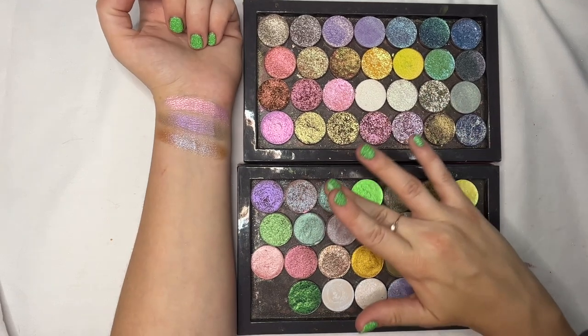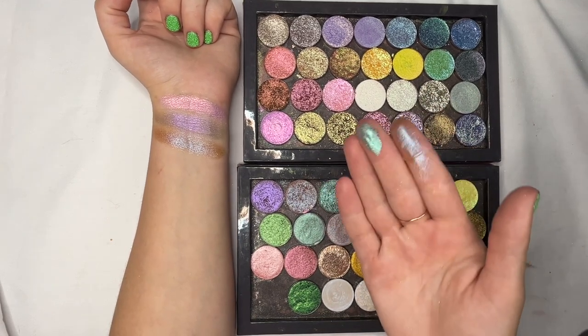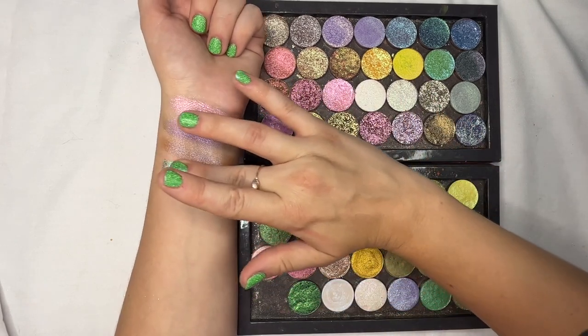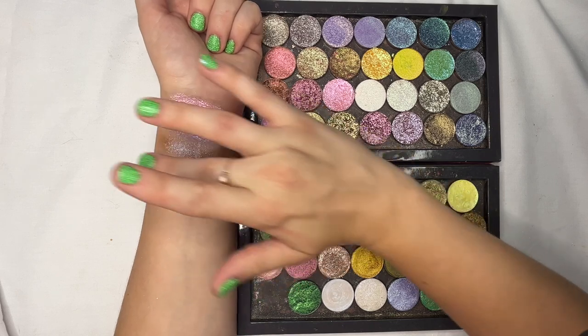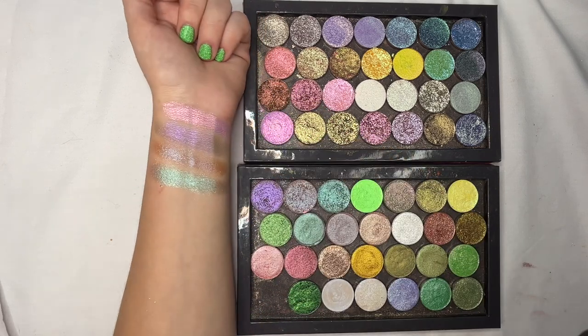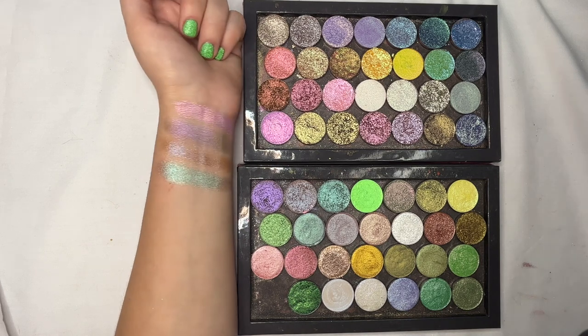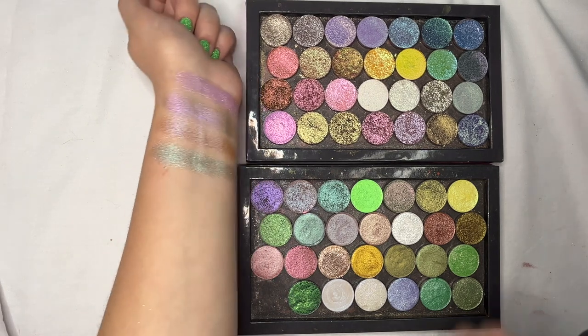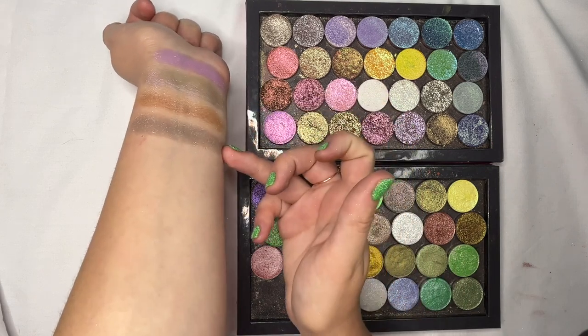The next shade is Son of a Witch. If you can't tell yet, this is from a spooky Halloween collection, this group of shades I've just swatched. This one again has more of a gray base, but it's got a blue sparkle that then goes a little bit purple. You can see the gray bases are similar, but this one's a little bit deeper.